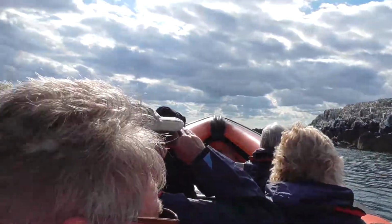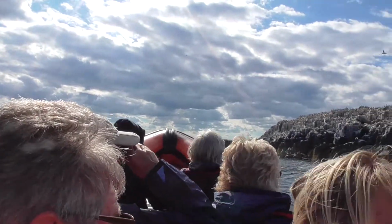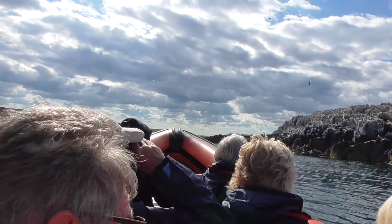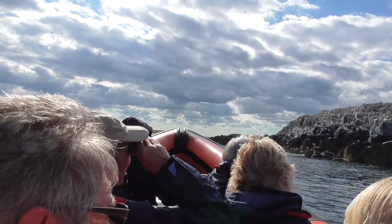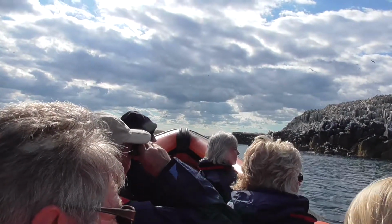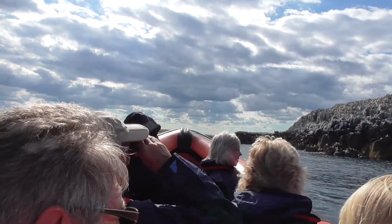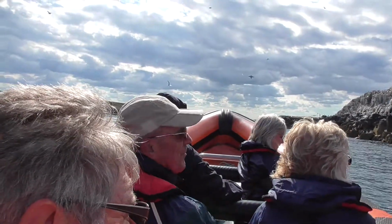They don't build a nest, they lay a hard-shelled, turquoise-coloured egg, shaped like a pear, directly onto the rock. The shape's pointed, so if it's knocked, it spins round. On the evening of a high tide, there's a mass fledge of the chicks. They can't actually fly.